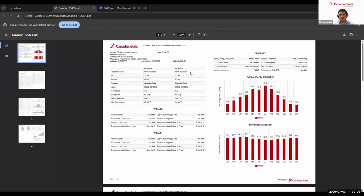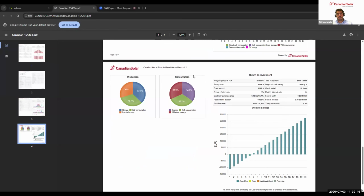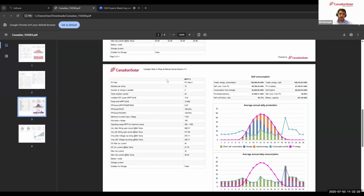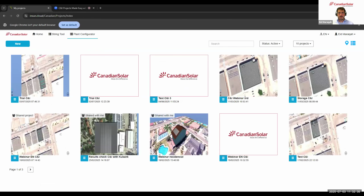Okay, so this is the report with all the data that we have seen, the graphs, also the pie charts showing the production and consumption, the financial analysis. So yeah, the tool is open access for everyone, and then you can use it to do your first designs. Then now we're going to move to the plant configurator, the more comprehensive 3D tool.